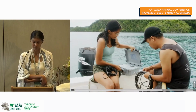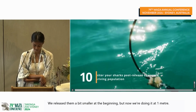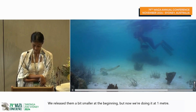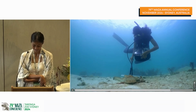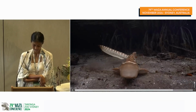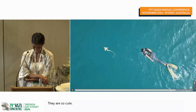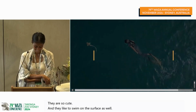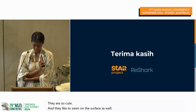We released them a bit smaller at the beginning, but now we're doing it at 1 meter. They are so cute. Oh, and they like to swim on the surface as well. Yes. So, yeah, thank you.